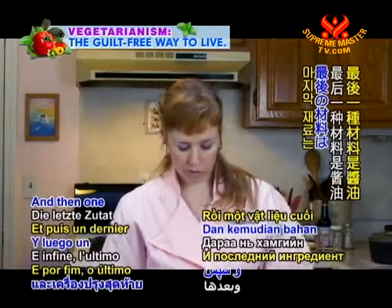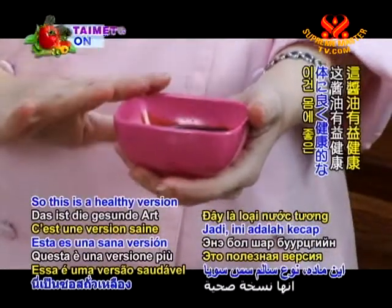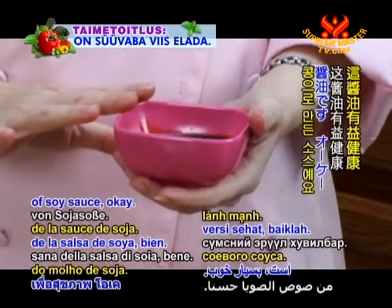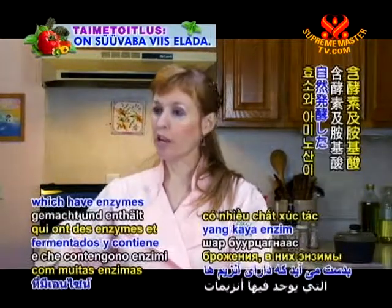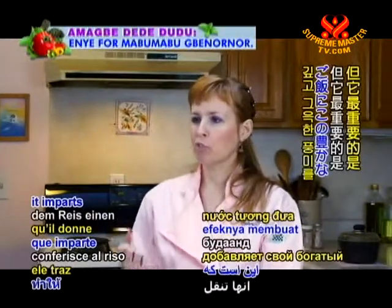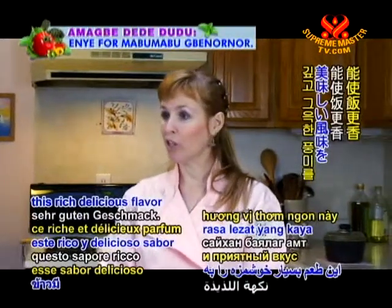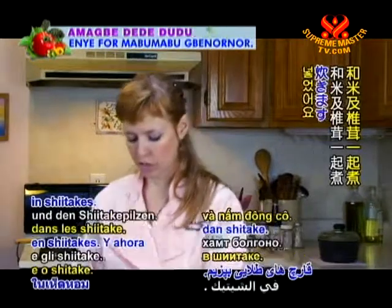And then one last ingredient is tamari. So this is a healthy version of soy sauce, okay? It's made from naturally fermented soybeans, which have enzymes and amino acids. But what it does is it imparts this rich, delicious flavor into the rice. So we put that in there to cook with the rice and the shiitakes.